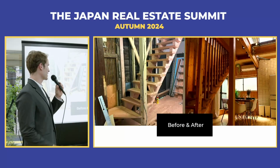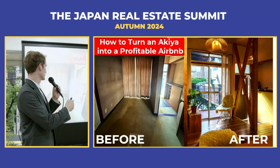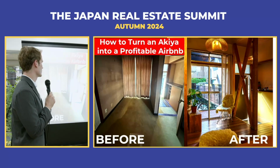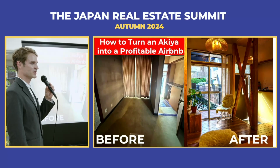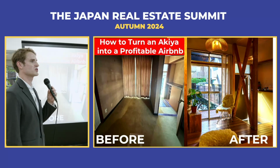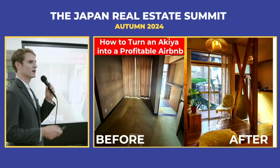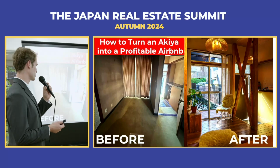So here's a before and after of a Sangenjaya house and of a Nakano house as well. You can make really beautiful spaces out of really old, dilapidated spaces. This is a 53-year-old house in Nakano, close to where Tracy also has a unit. We got it on the market about 1.5 months ago. It's listed on Airbnb and Booking.com.